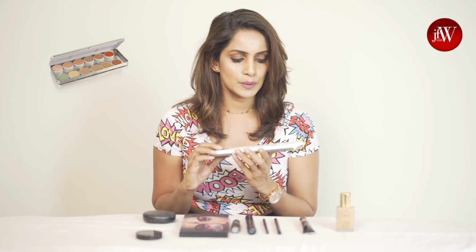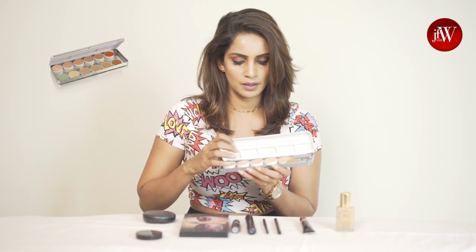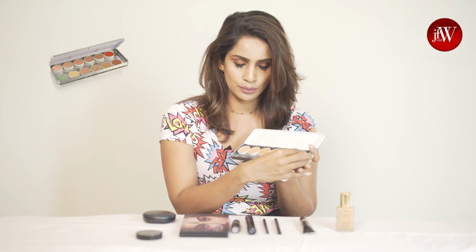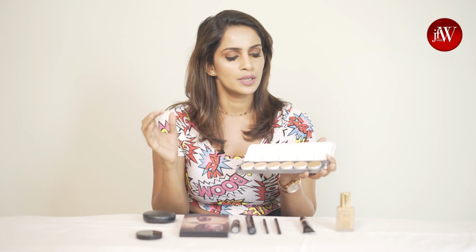Number 10. It's a concealer palette. I use the one from Kryolan. You have different shades in them. So what does a concealer do? It actually is to hide your pigmentation marks, your acne marks, any kind of discoloration in your skin. And if you don't have any, then you don't even need makeup. So most of us, 99% of us, do require this for a little bit of color correction.